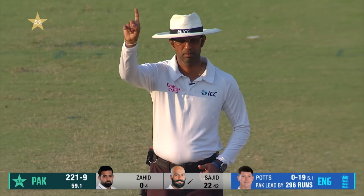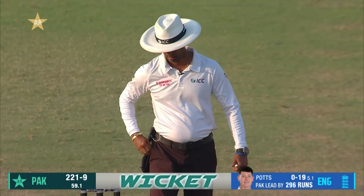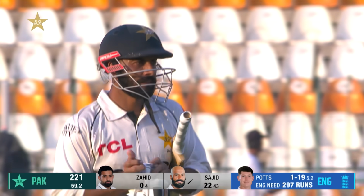Out. Caught behind. Sajid Ali's innings comes to an end. Sorry, Sajid Khan's innings comes to an end. But what a knock. 22 off 42 balls. Did his best.